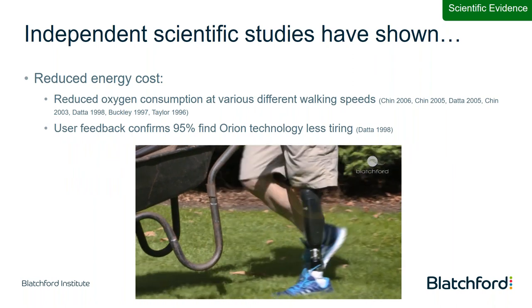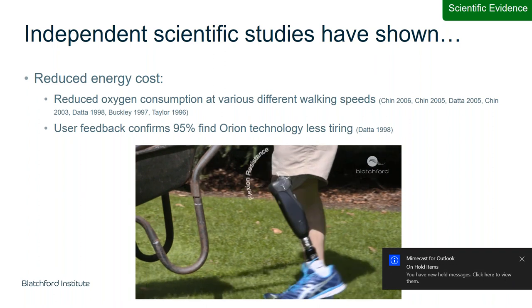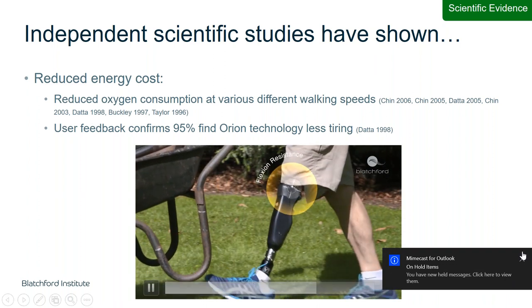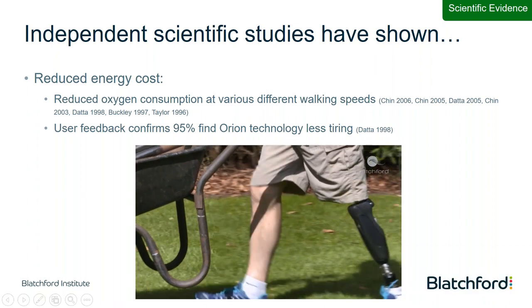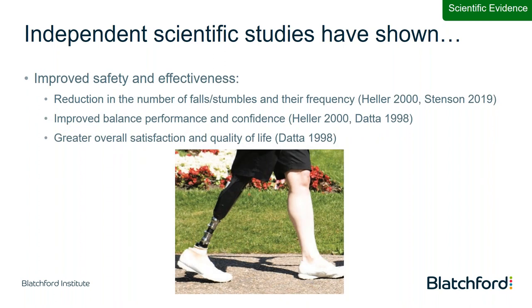Again, independent scientific studies have shown us the reduced energy cost of walking with this. So we have seen reduced oxygen consumption at various different walking speeds. And we have also seen the user feedback, that 95% of the users have found the Orion technology is less tiring, with that pneumatic swing phase control for them.